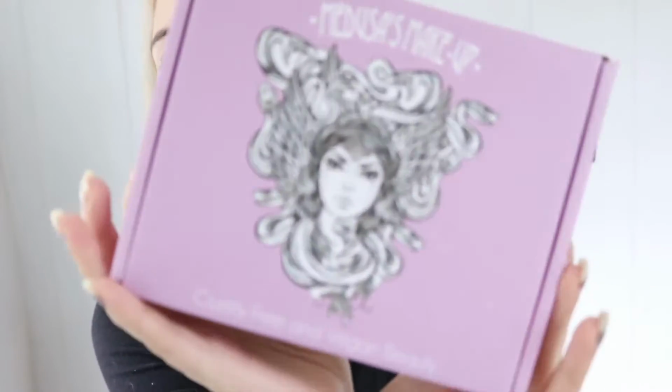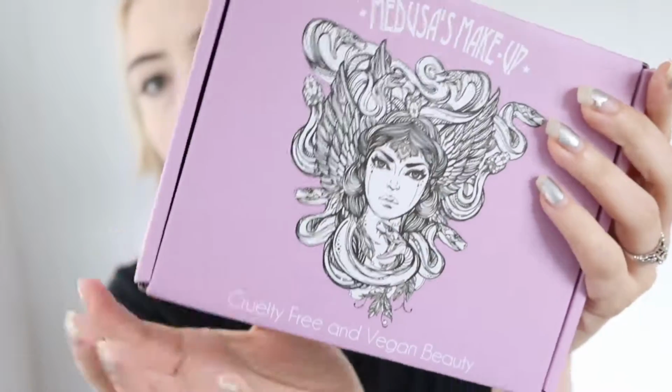So today I have my Medusa's makeup box. Medusa's makeup is a monthly subscription. It is vegan and cruelty free, as you can see here on the packaging. It is about $22 a month, shipping included, in Canada anyway. I think in the States it's around $16.